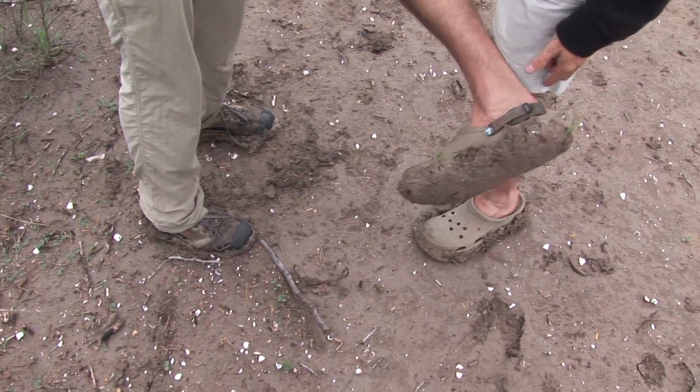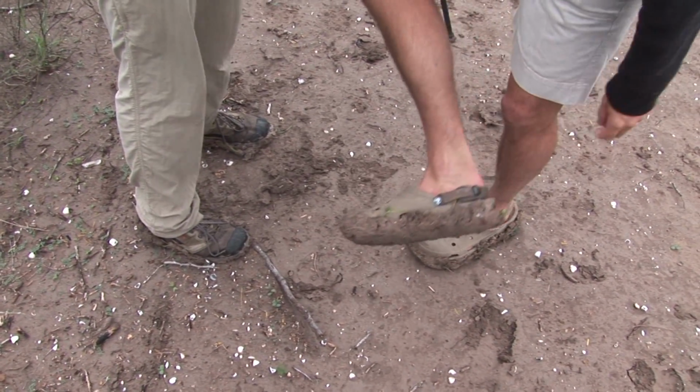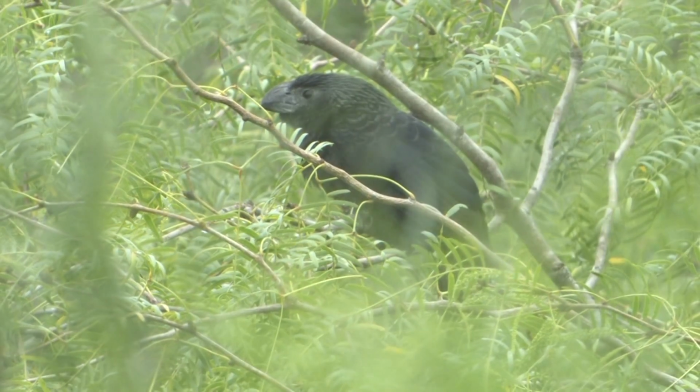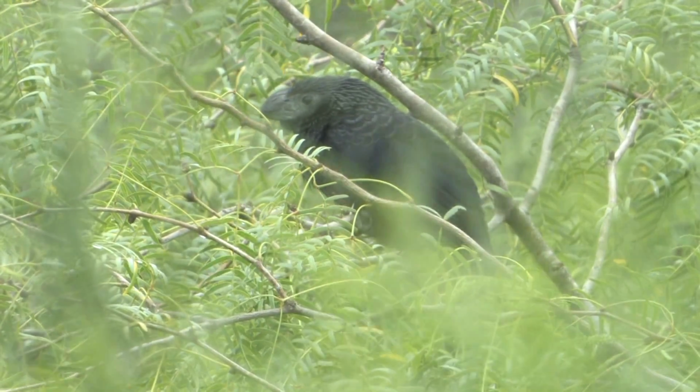Well, we've got South Texas Mudfoot over here, trapping through looking for groove-billed anis. We've managed to find one, which is actually quite unusual. They're normally in groups together. This is a groove-billed ani. It's an atypical member of the cuckoo family. That's pretty great to see.